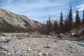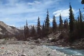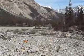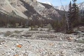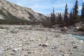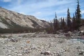All right, well, I'm gonna head back to the car. So you can see the trail heads that way, and then down the lake, down the side of the lake. And it's absolutely beautiful out here.